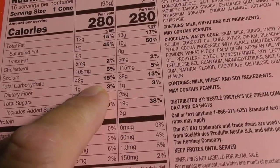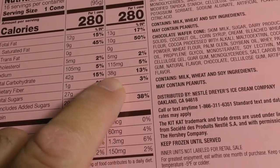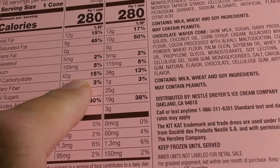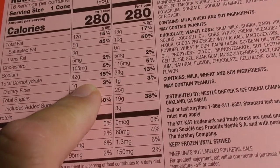Okay, so this shows that one ice cream is equivalent to almost your whole gram intake for carbs per meal.